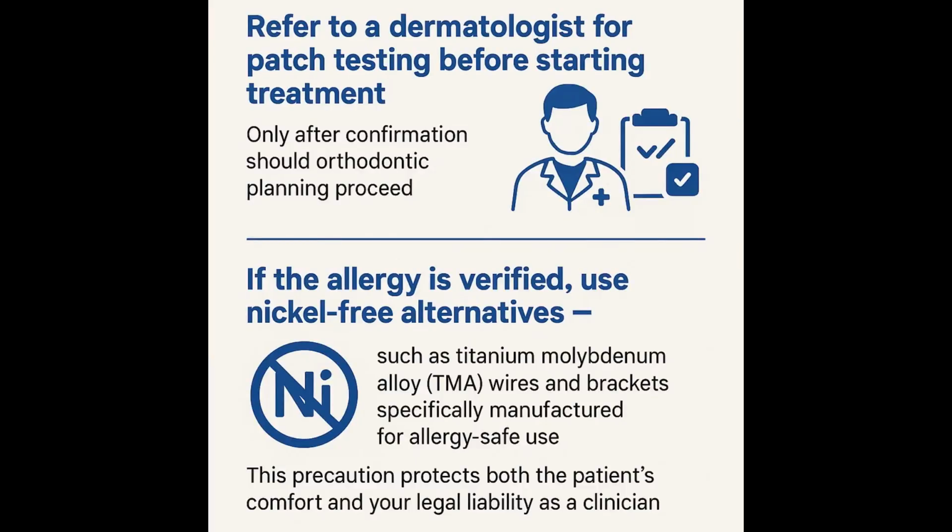So, the right step is simple but crucial. Refer to a dermatologist for patch testing before starting treatment. Only after confirmation should orthodontic planning proceed.